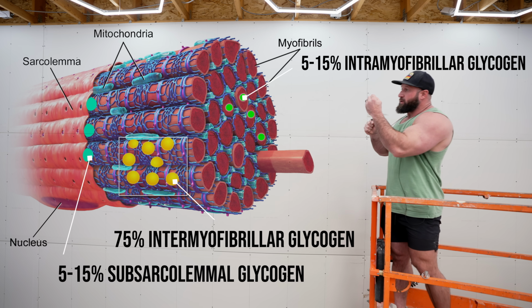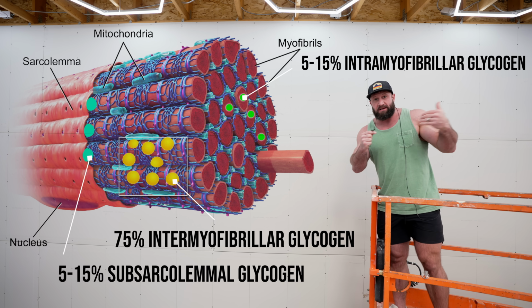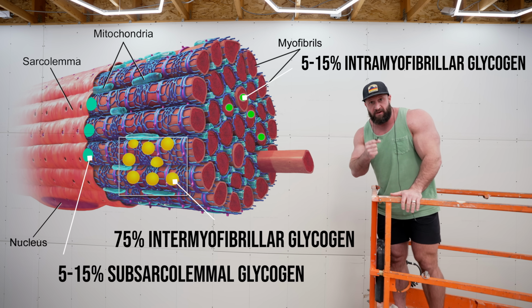And it is important to note that these don't deplete uniformly. So while you might have a 24% overall glycogen depletion, you might have screwed all your intramyofibrillar glycogen. So yes, that can impair muscle function.